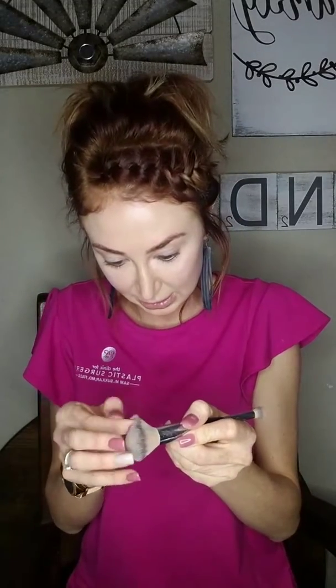Okay, anyway, so we're going to do this, right? Okay, so I'm going to take my powder brush as I'm dipping it into concealer. Making a mess.